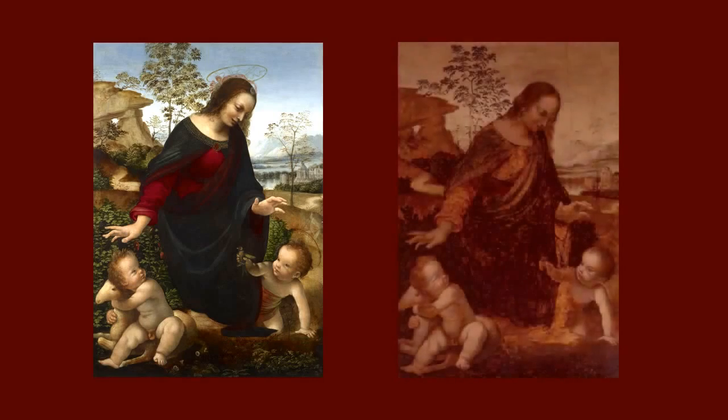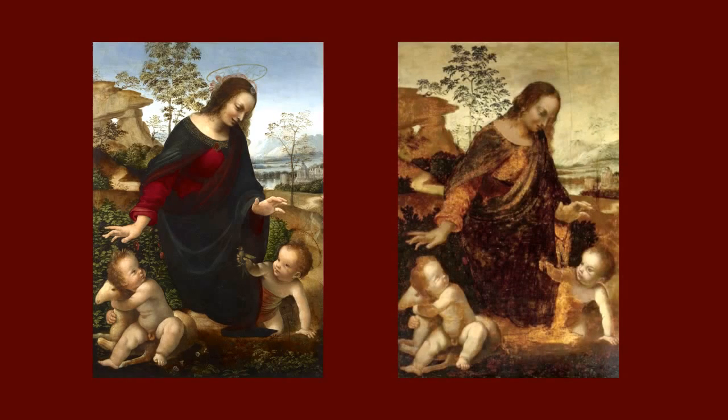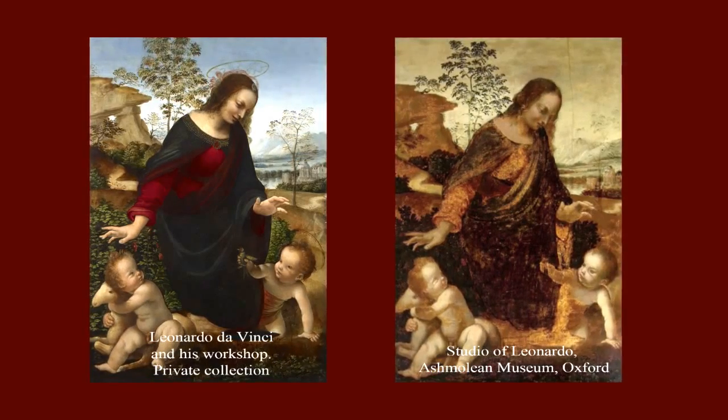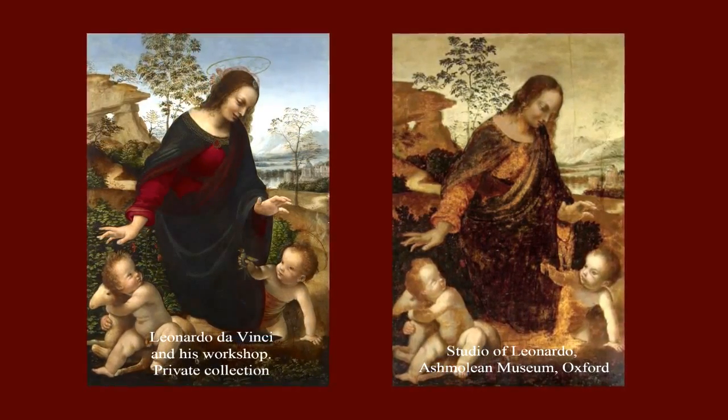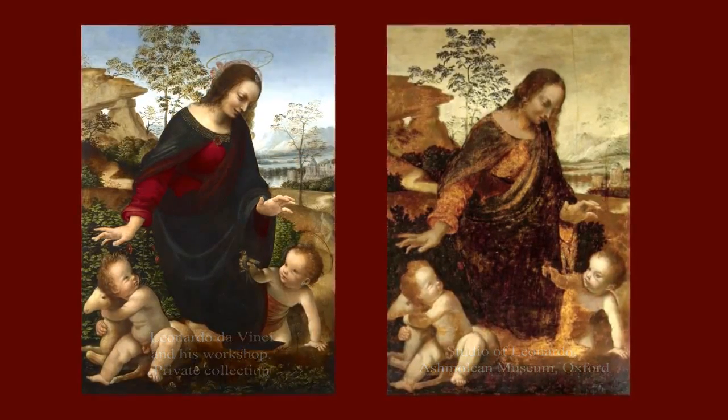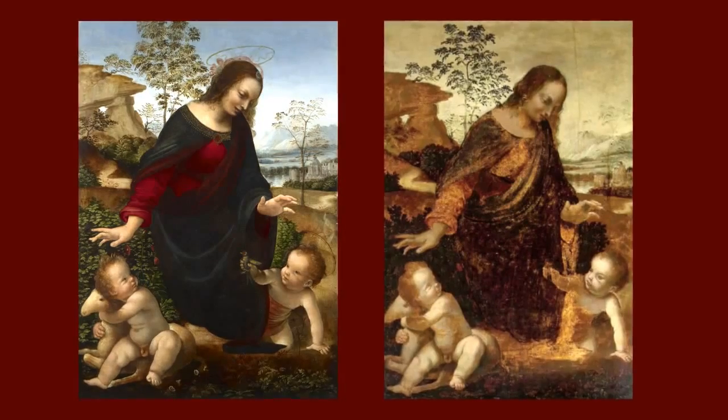The hypothesis claiming that the version from the Ashmolean Museum is the unfinished painting by Leonardo was expressed by T. Borenius back in 1930, and since then has not been disputed by anyone, although in the Ashmolean the painting is labeled as Leonardo's workshop. While accepting Borenius's version of the existing unfinished painting, it seems appropriate to make two clarifications.